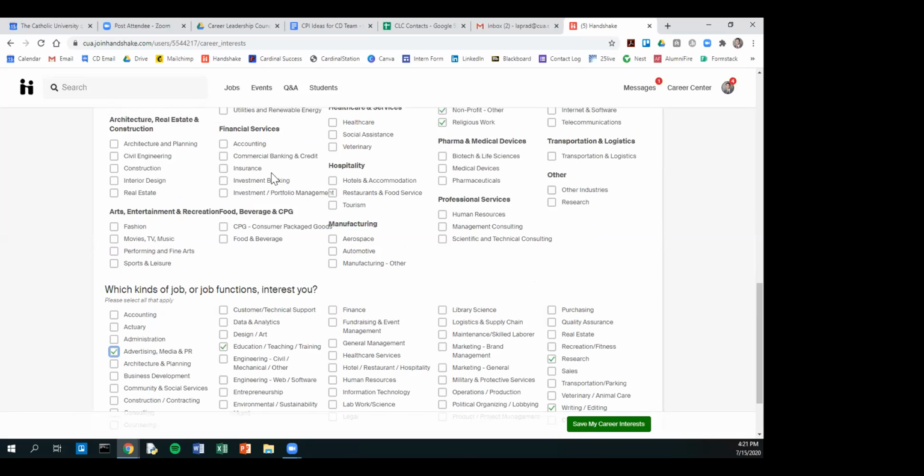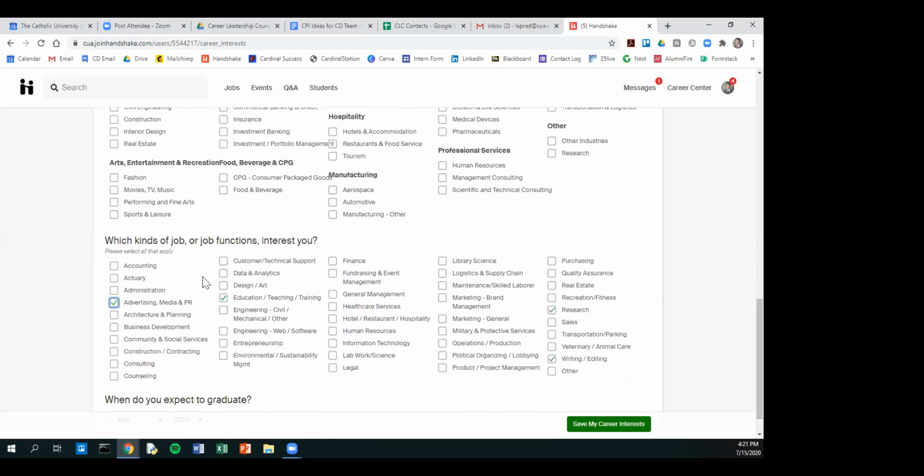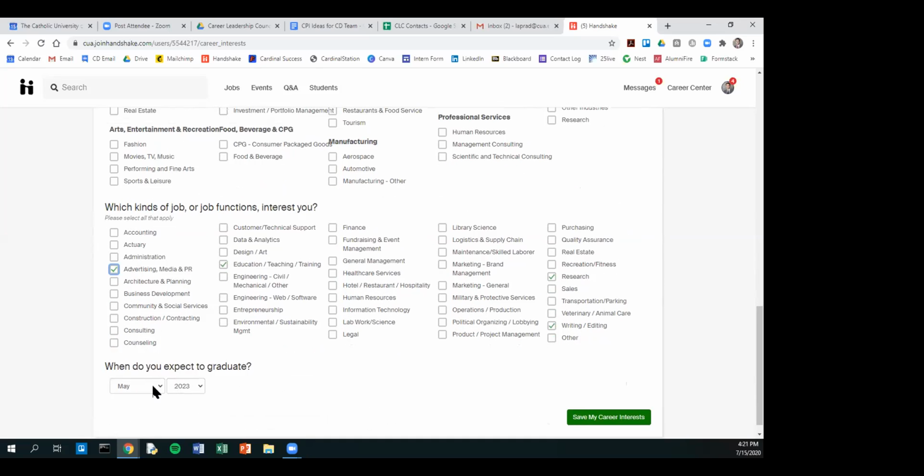Whereas up here, you're selecting the specific type of industry you're interested in. So that's the difference there. It's kind of splitting hairs, but it can also be really powerful for making sure you're getting the kinds of opportunities that you want. And then finally, for all of you, you'll be graduating, Lord willing, in 2021. So you would select that as your graduation date, and then you just click Save My Career Interests. It's really as easy as that.